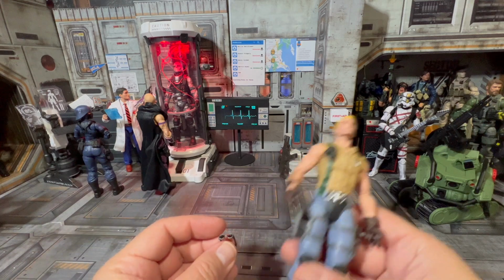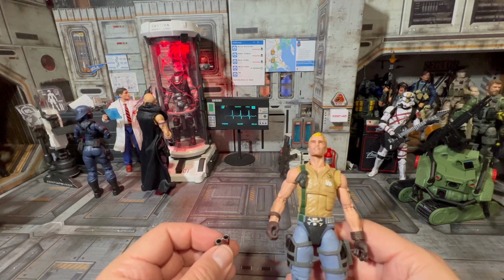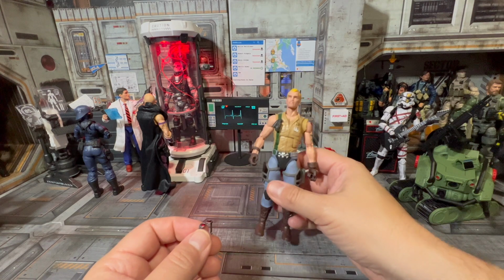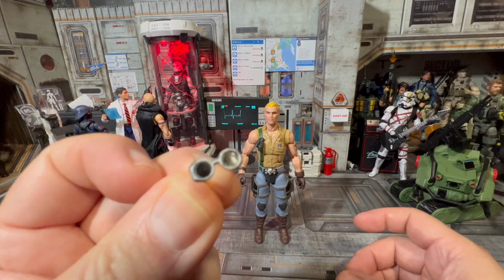Here's the thing also. I'm always just going to tell you the truth. If something sucks, I'm just going to tell you it sucks. And some people say, well, they make these toys for kids. Do they? Do you see the size of this?